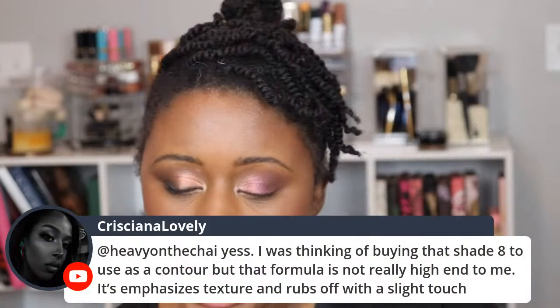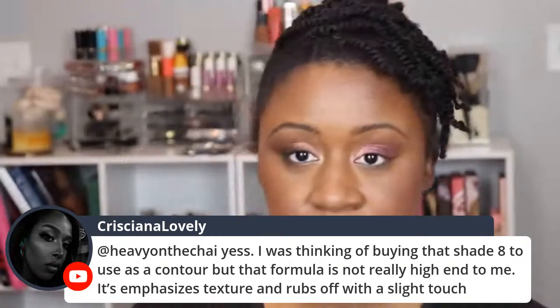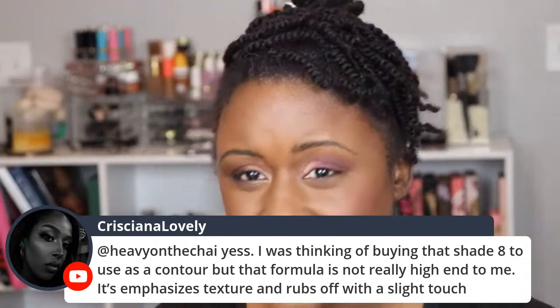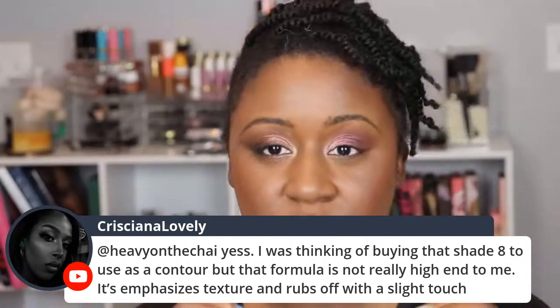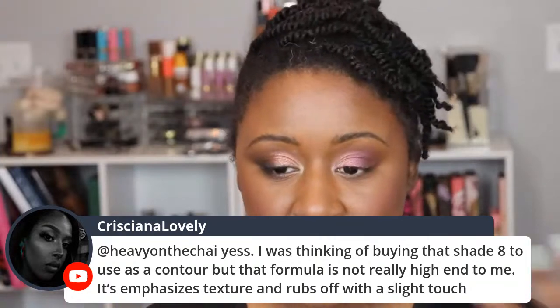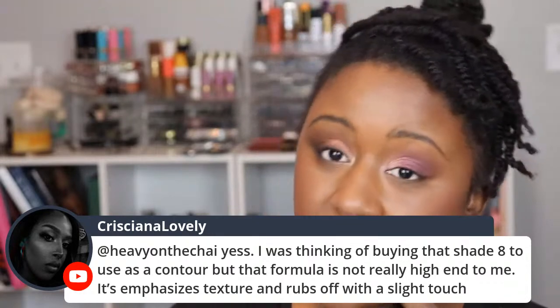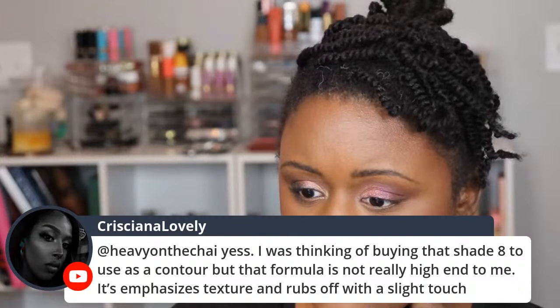Do you use it as a foundation as far as the Flawless Filter product is concerned? I use it kind of like a primer or something like that, or if I want to add a little bit of color, more glow, that type of thing to my foundations. That's how I use mine. Although some people have used it as foundation and stuff.